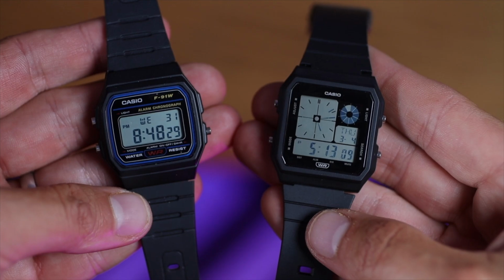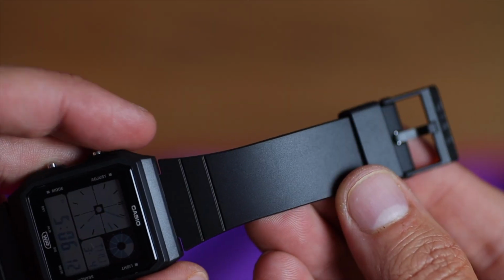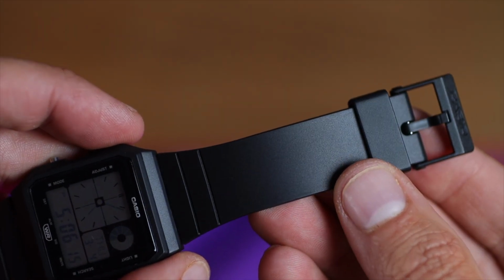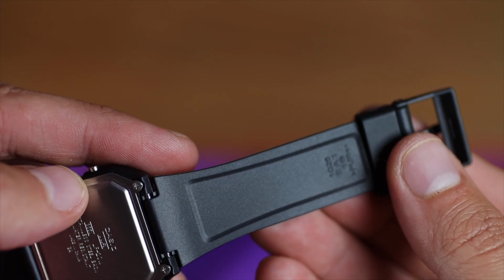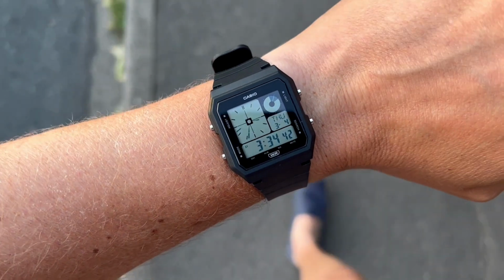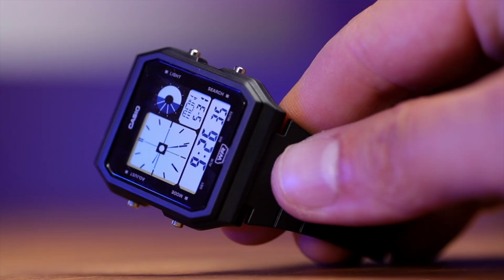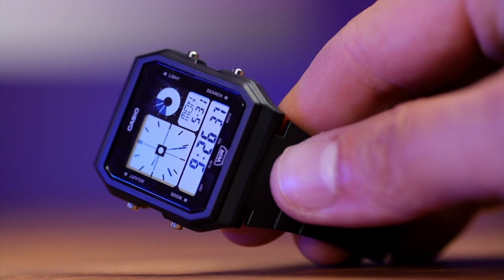Also, to not have any text on the screen like your typical retro Casios is also crap. And to top it all off, the band that they chose is the blandest, cheapest rubber band they could possibly have made. At the time of release, these were around £40 to £50. You can get them for around £30 now. And I know a lot of you will want to buy one for nostalgia. This one was a poor one.